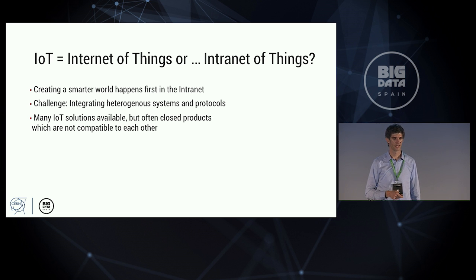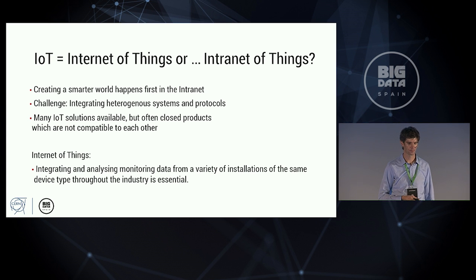And so there are many IoT solutions available, but they are often closed products, and they are not compatible with each other. So C2MON could be an answer to your problems. So, what is then Internet of Things? I mean, the problem is here, of course, security, but what we have seen for the industry, for instance, one good example would be if you have a product and many fabrics are using it, it is interesting for them to gather statistics and analyze these statistics from a variety of installations, and this could then influence the product cycle and make the next version of your hardware better by analyzing the problems which occurred. So this is very essential, and this is how I see Internet of Things, maybe a use case for the future.